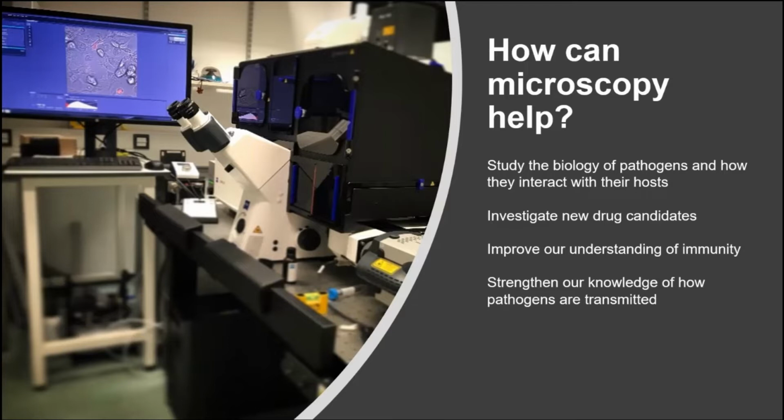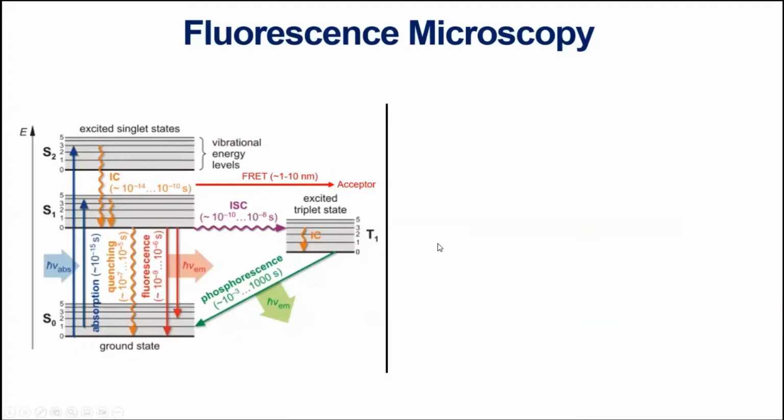We can look at the effect of potential new drug candidates and see how they interact with their targets and how they interact with the organisms which we're putting them into. They can help us understand how the immune systems of humans, animals, and plants work to combat infectious disease. And we can actually look at the mechanics of disease transmission using these techniques. So microscopes can help in a number of ways, and for the rest of the talk I'm going to show a few examples of how they've actually been used to investigate different aspects of disease on the Octopus facility.